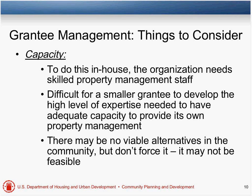And first, looking at doing this in-house, we really advise that this is something that's very difficult to start up from scratch. And if your organization doesn't have skilled property management staff, there's going to be a very steep learning curve. There are going to be some risks involved, setting up the systems and hiring the right staff. So this is something not to be taken lightly. It's difficult for a small-scale operation to develop the level of expertise needed.